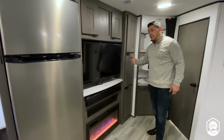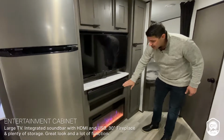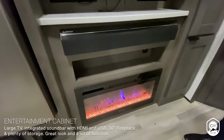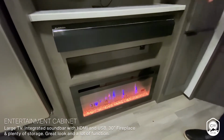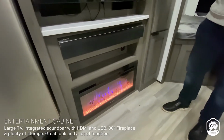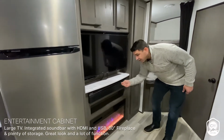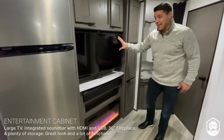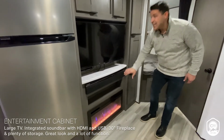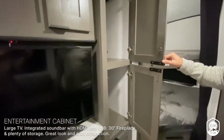All right, so if we move our way up, I now want to talk about your entertainment cabinet. You're getting a lot of nice features as standard from MPG, including this large TV, an integrated soundbar with built-in HDMI, as well as USB. This is going to be really nice should your campers bring an accessory item like a PlayStation 5. Gone are the days of trying to run that cable behind the TV. You simply take that HDMI cord, plug it into the face of the soundbar, and it will project on the TV. You're also going to get a nice 30-inch fireplace as standard, and a lot of storage in the way of these nice hardwood cabinetry.